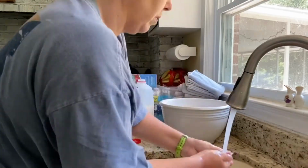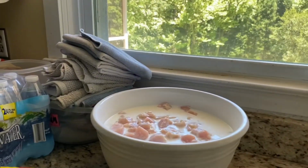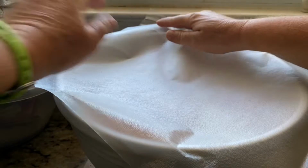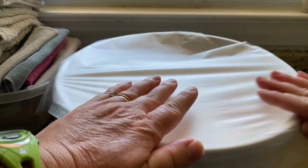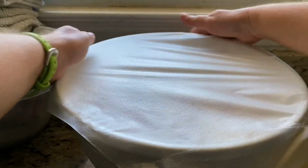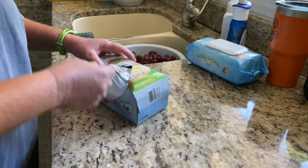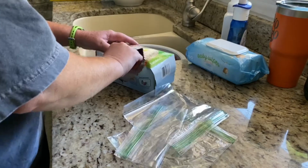This recipe called for milk and a little bit of pickle juice as the solution that the chicken breasts sit in, and that just makes it nice and tender. Don't skip this step. It's worth doing it because you get a better chicken nugget at the end of the day if you soak the chicken nuggets in milk.